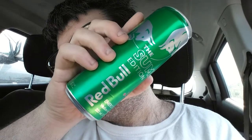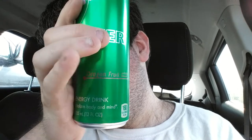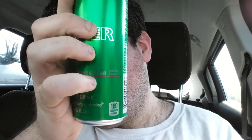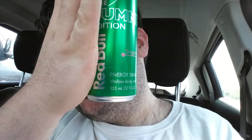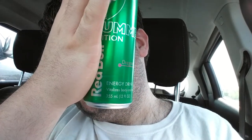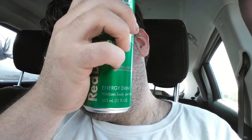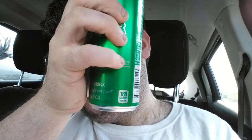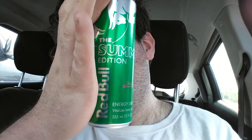They also released a new Summer Edition Red Bull slush at Sonic, and this year it's the dragon fruit one, so I'll be reviewing that probably after my next review. My next review is the new zero sugar coconut edition Red Bull, which is exclusive to Circle K. I forgot, this one's not exclusive to Circle K right now, it's exclusive to Walmart and I think another place, not really sure, but other gas stations will get it in a few months. The coconut edition zero sugar one is exclusive to Circle K right now.